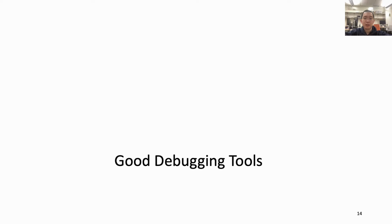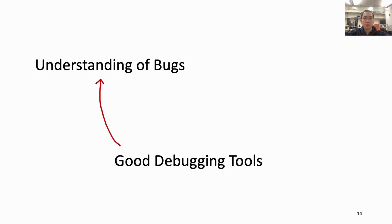To build better debugging tools, the first thing we need to do is to have a better understanding of hardware bugs. And we also need a nice test bed in which we can reproduce some bugs easily and test the tools.